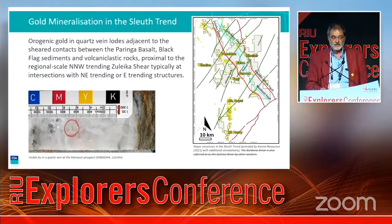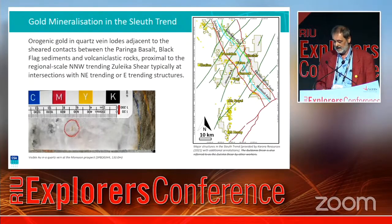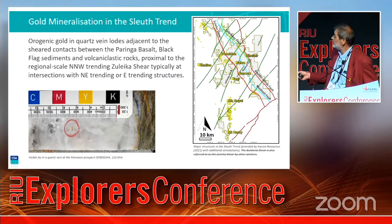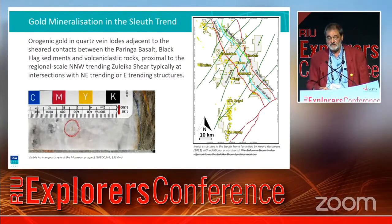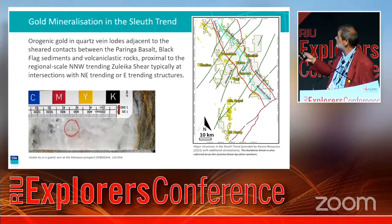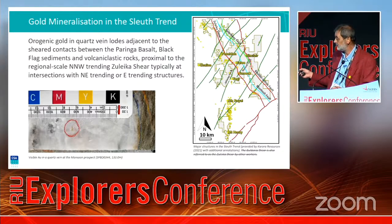The gold mineralization in the Sleuth trend is an orogenic type gold mineralization hosted in quartz veins, and it's quite frequently hosted along the sheared contacts between the Paringa basalt and black flag sediments and volcaniclastic rocks. The dominant shear zone is the Zuleika shear zone, which pretty much follows this Paringa black flag contact, and the mineralization is hosted proximal to the Zuleika shear zone. So it's not terribly new. We've got a big transcrustal shear zone, and somewhere in the second, third order structures, we'll see the mineralization precipitated and hopefully forming enough accumulations to be economic.